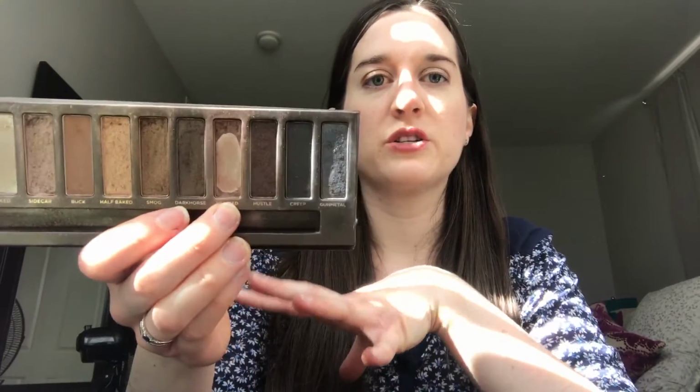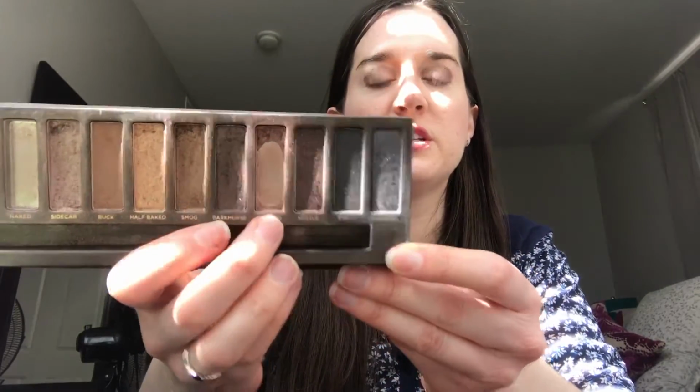I'll do just a quick eye look with the NYX shadow stick in Toasted all over the lid, and then I'll go around and put on eyeliner, mascara, that sort of thing. But just a quick eye look. So this is the shadow I've really been focusing on.